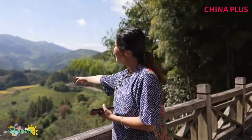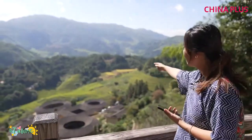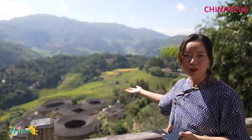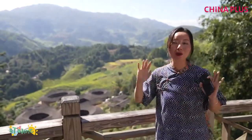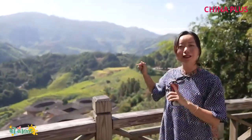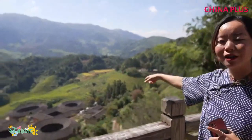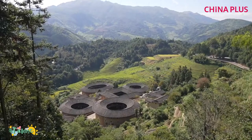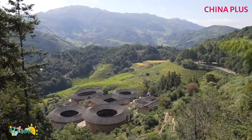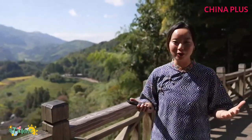But right now, you can already see that there are people walking around in these earth buildings. They are like a UFO or mushroom shooting from the earth, and they're nothing you can see from anywhere else in the world, only here in southeast part of China. You can see that people are hanging their clothes, they're eating, they're hanging out inside, but we can't see really clearly here. So I have decided to treat you with this very special live stream.